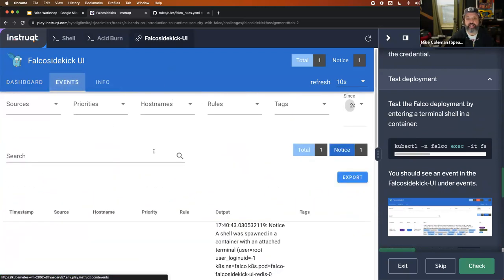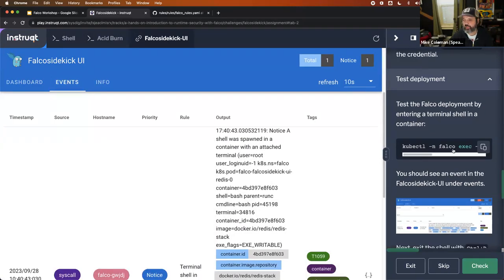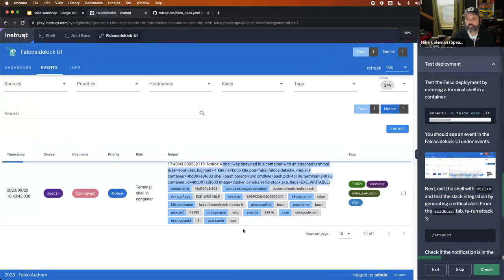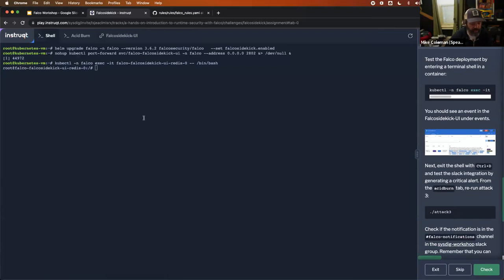And if I come into events, we can get the, let me close this. It's such a pain if I close that though. I'll just shrink it a little bit. You can say a shell was spawned in a container, right? And then all of that stuff is neatly laid out for you with all the flags. I had that blown up pretty big. That's part of the problem. So yeah, there's that event, right? So we know that that is working well. So let's go ahead and get out of this.